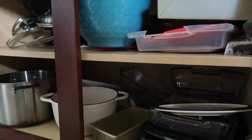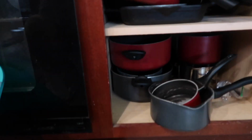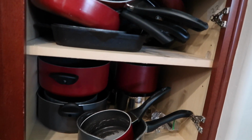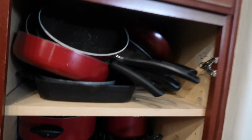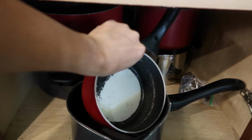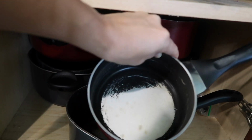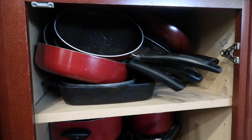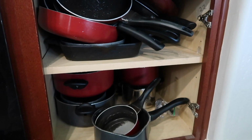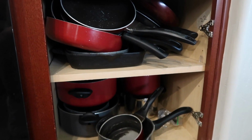Good grief. However, the nice thing about cleaning this all out is that I'm going to get some new pans, because apparently it's not safe to cook with the lining of the inside of the pot or pan missing. So a lot of this stuff is going to get thrown away because it's not safe. I'm going to buy some enameled cast iron pans that will last a much longer time than these.